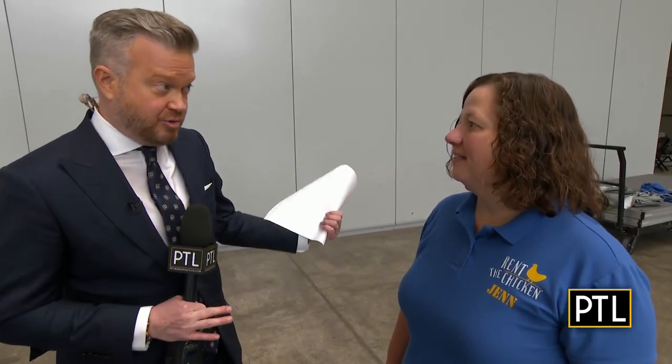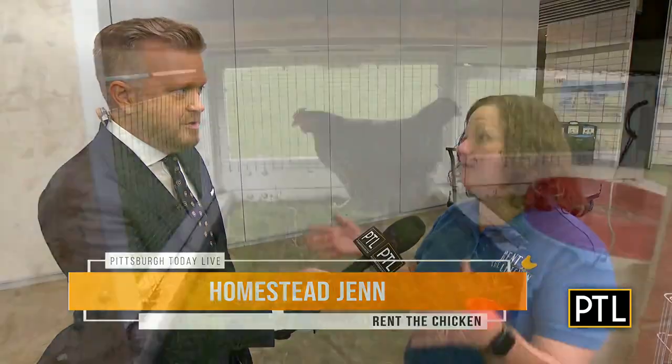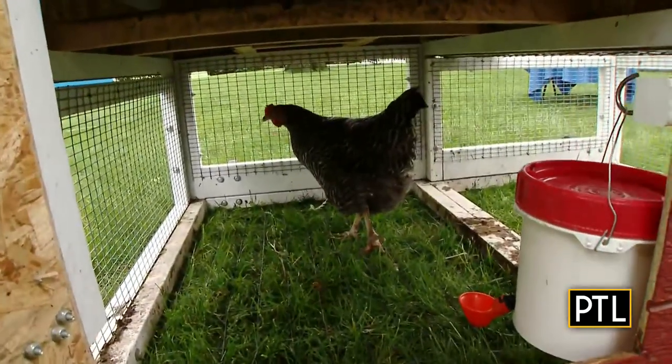Rent the Chicken kind of explains it, but I understand business during the pandemic has been through the roof for you guys. Through the roof. It's been amazing. So we provide a chicken coop with 2 to 4 egg-laying hens for people to try out having backyard hens for fresh eggs without the long-term commitment. We bring this coop and the chickens to someone's backyard. They have them from spring until fall.